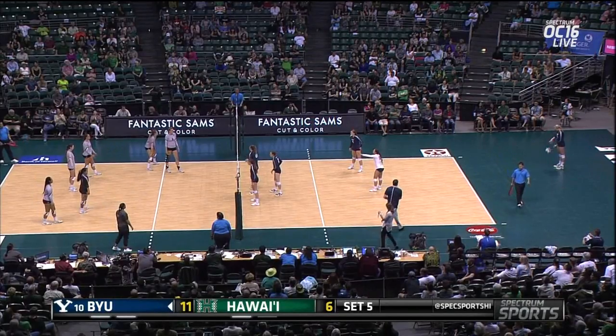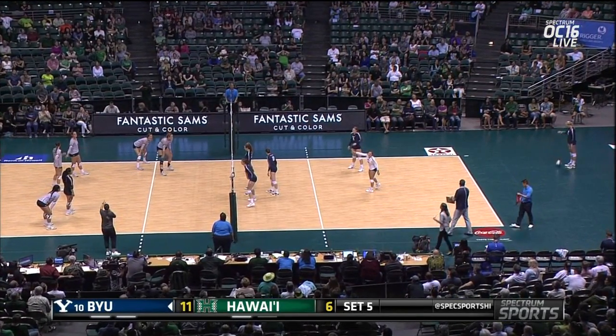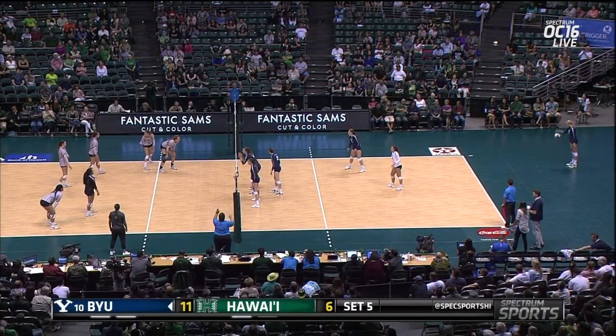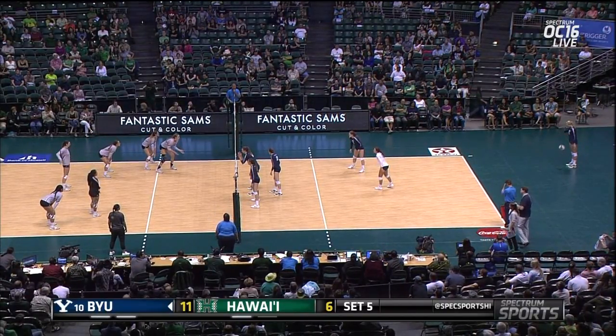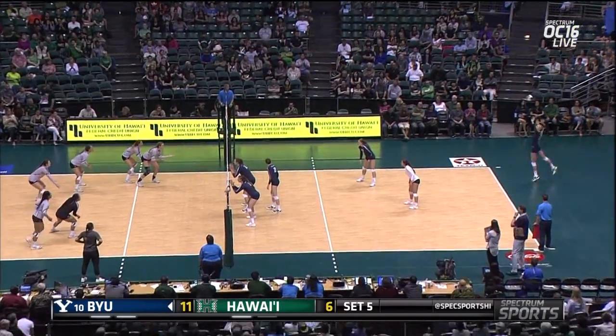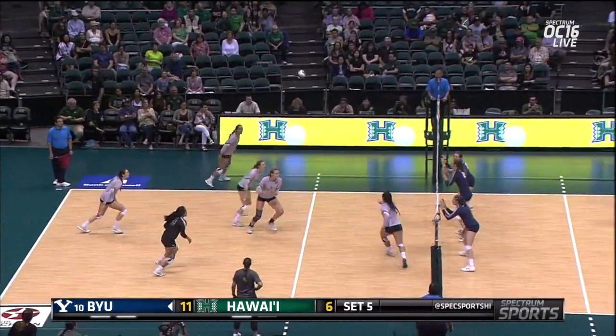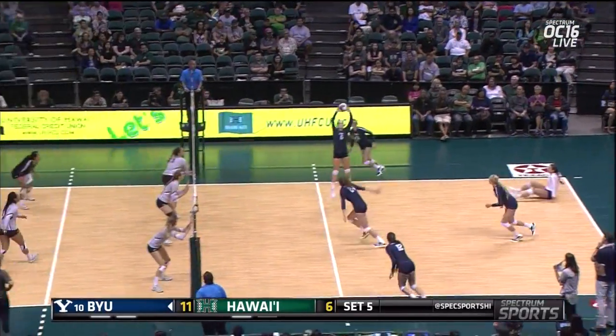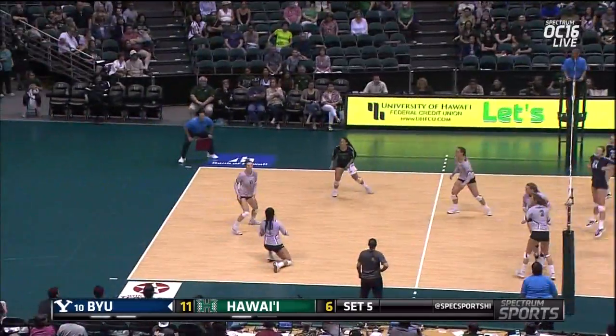Well, strange things have happened in set fives. Strange things happened in this match, with Hawai'i coming back from down 0-2. And it looked like they were down and out. Just to force this fifth set, but now trailing by five out of the timeout, Miller serving for BYU. Granado, they need it, pushes it deep, saved by Lake. That's her 17th dig.